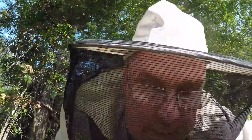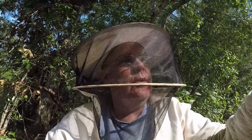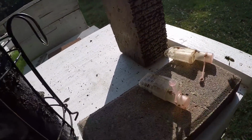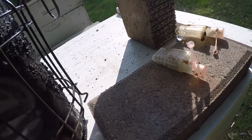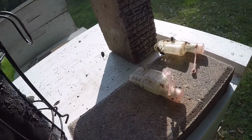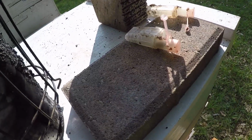I mean, this is definitely a drone laying colony. But there's eggs on the top, and that other queen was walking around on the top, and the bees are all over her. This is the original one. This is the second one I caught. Or maybe not. Yep, that's the first one I caught. There's the second one I caught. The bees are all over.